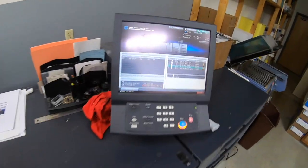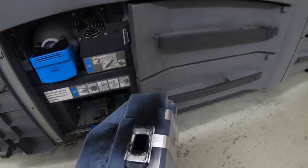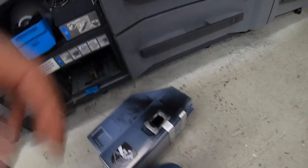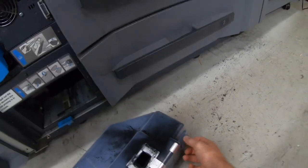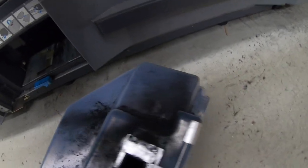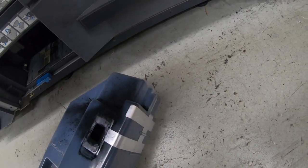All right, what's going on over here? Toner recovery. Every once in a while, not that often, you need to replace this down here. It fills up with waste toner. Most of the time, you can get away with just cleaning this window back here. There's an optical sensor that detects when it's full. It's pretty full though, I don't know if I can get away with it now. But sometimes it just gets dirty and you can kind of clean it out.